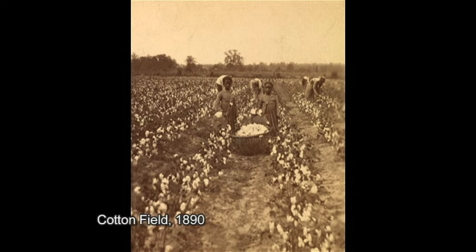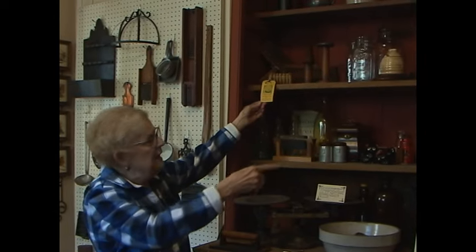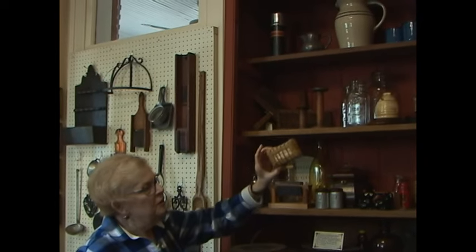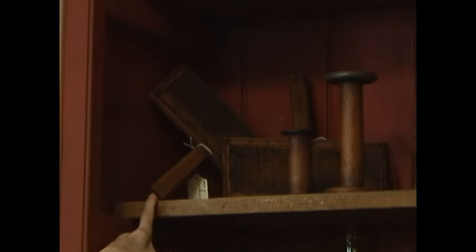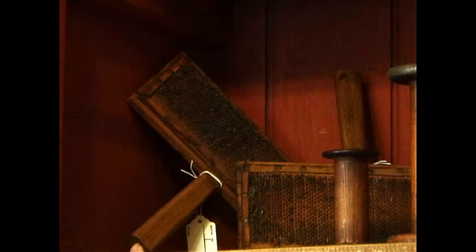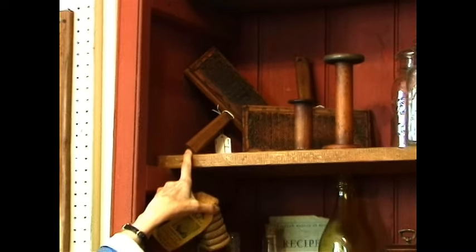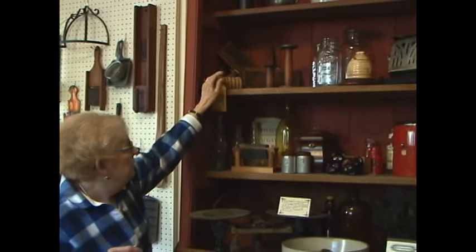Some other things in here, there were cotton gins just catty-cornered across the street and down a little bit on West Main. And this is a souvenir from one of those cotton gins. It's a little tiny bale of cotton. And behind it, these are cotton combs. Before they had the cotton gin, they would have to literally put the cotton boll between these and run them back and forth against each other to get the seeds out, which was quite a job. And they would do that with wool also.